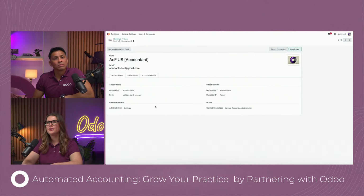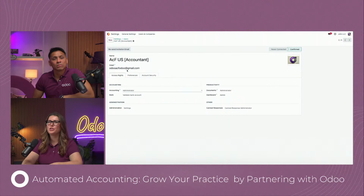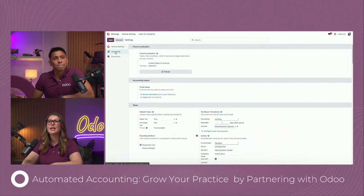And also another thing you can do is assign access rights. Of course, you want to see all the rights for yourself or for the client, or if the client wants to change the rights, they can simply click here and decide which view they will grant to each user. All right, so I think that's enough on the settings part. Another important thing I would want to mention is if you go to accounting, an important thing we need to set is fiscal localization.